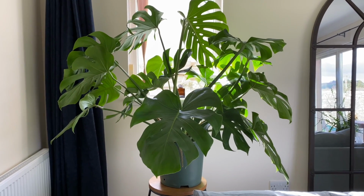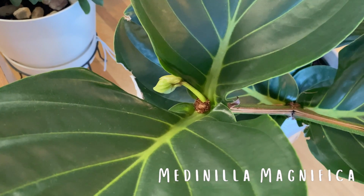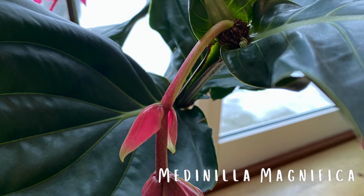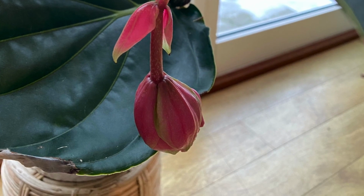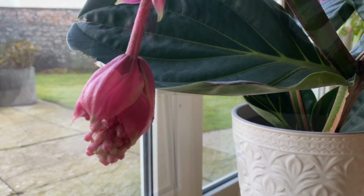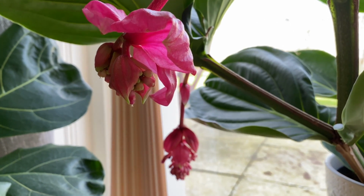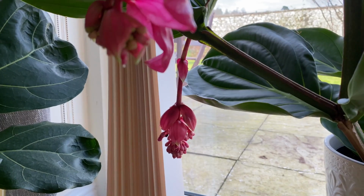And now onto some indoor plant progress. This is footage from my first plant video which I took over winter, and this is how it's grown over time. And this is what it looks like now. Isn't it beautiful?